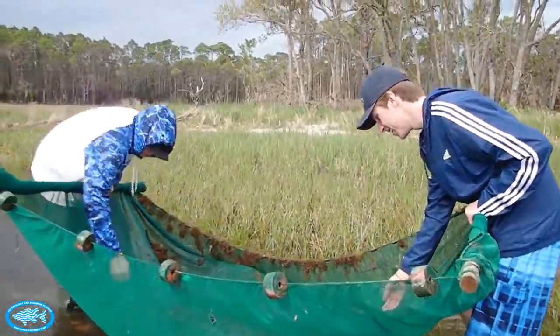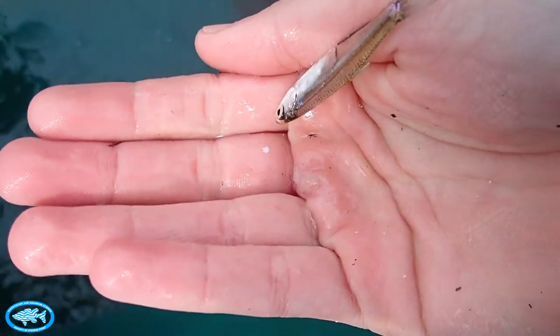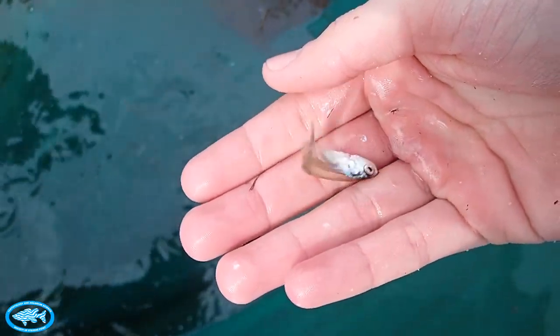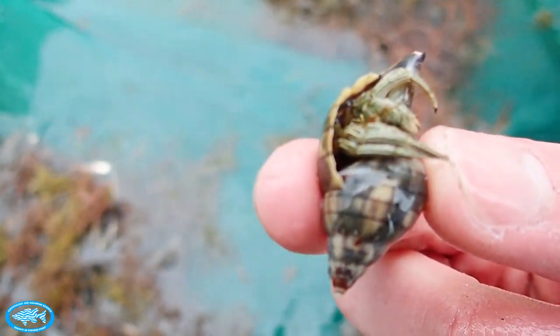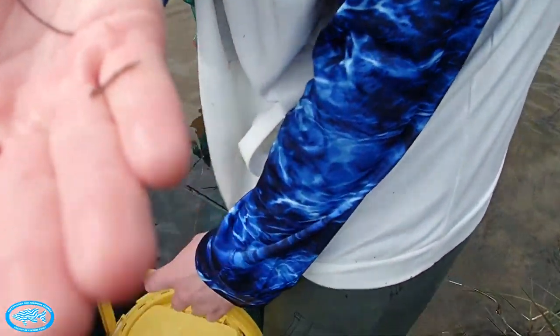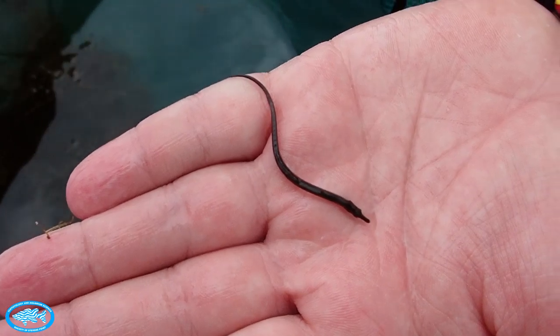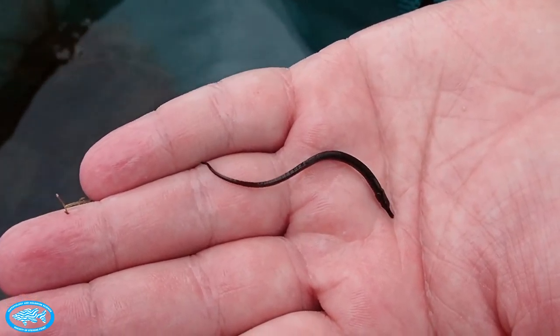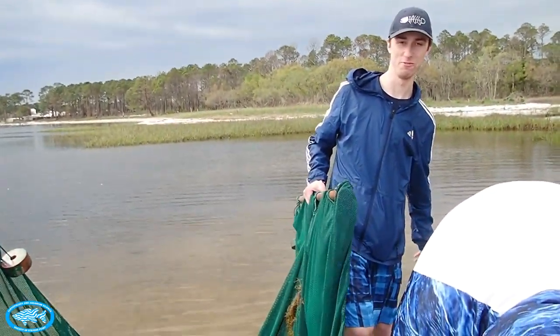Really? The anchovies? Maybe not. Oh yeah, there it is. Oh, hermit crab. That's awesome. Cool. He needs water. A tiny pipefish, yeah. Just moving, not like a piece of seaweed should move. Yeah.